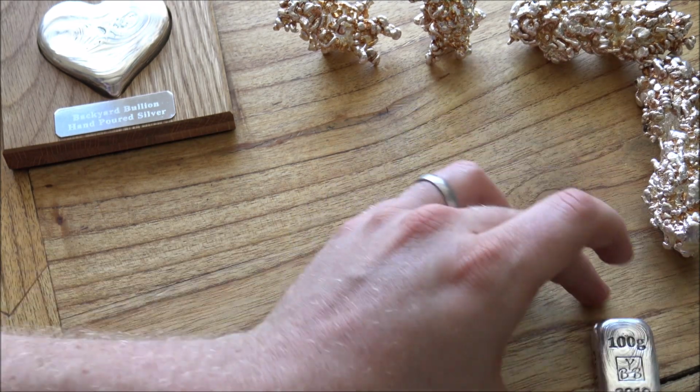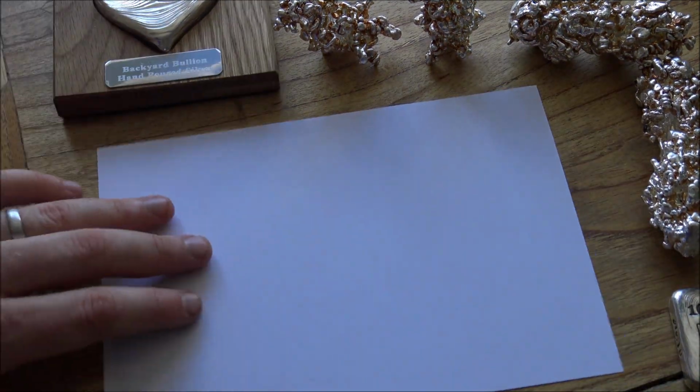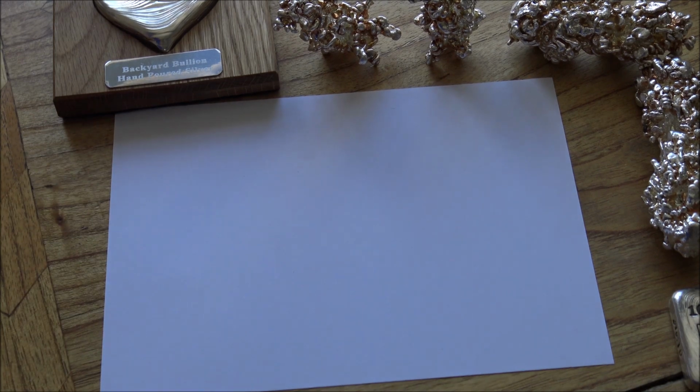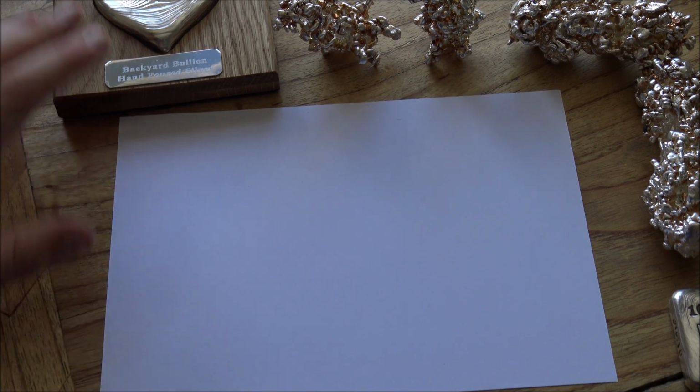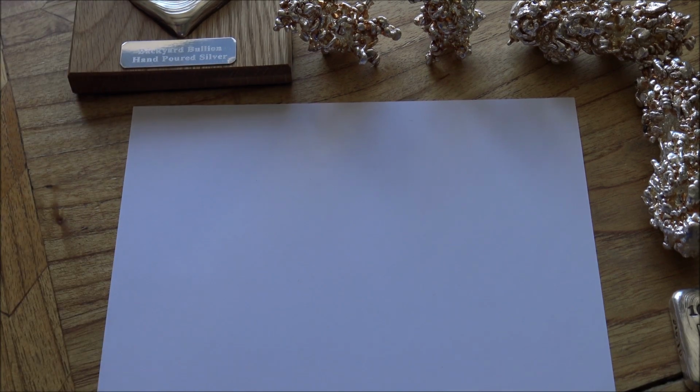Not just me, Mrs. Backyard Bullion as well has undergone quite a lot of stress and strain, worrying about me and my mental health, as it were. One of the whole points of me doing Backyard Bullion in the first place was that I used to get horribly stressed with my old day job and was not a very nice person. A lot of those old annoyances and behaviours were coming back, which was not good. So we are in a really good fresh place.